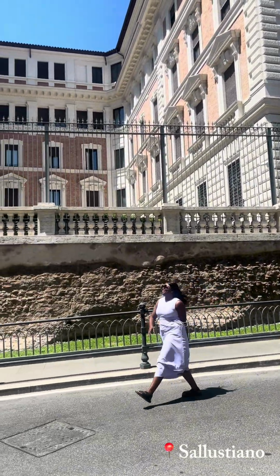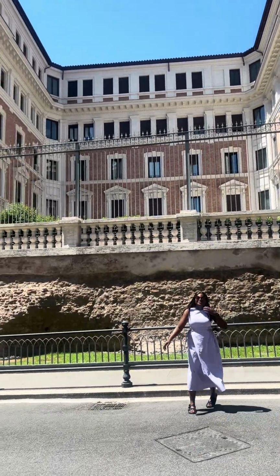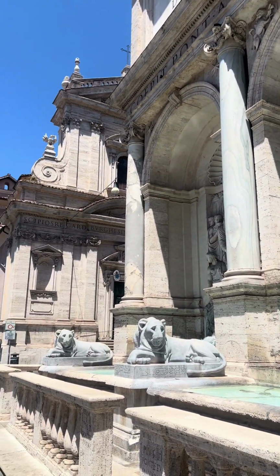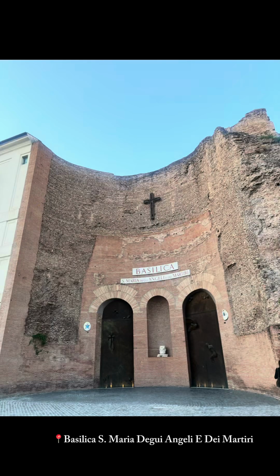This is day 2. So, of course, I'm jumping. This is the backdrop. That was the backdrop of the US Embassy. This is the fountain again. Back to where I was yesterday, city center. So we're trying to take a tour around Rome on this day.